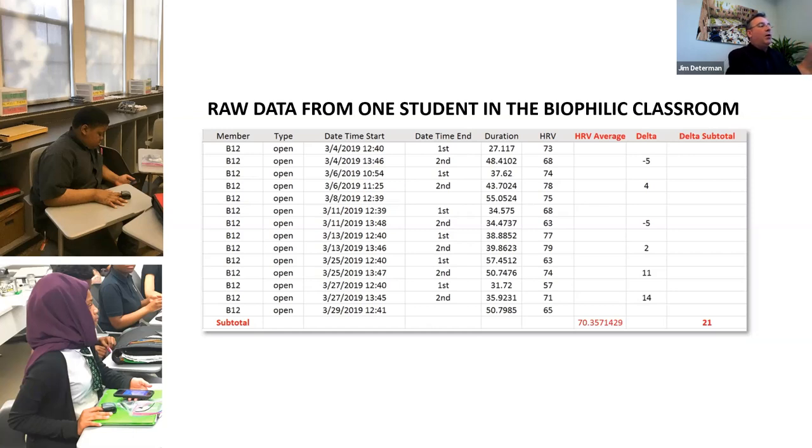So student B12 on March 4th, their first reading was a 73. At the end of class, his last reading was a 68. That's not good for us. That's not proving our point, because that's a negative number. We need that number to be higher in order for that student to feel more relaxed after his exposure to the learning environment. But as you can see, over a month, the 21 there is the summary of the delta for the month. The student was typically positive, less stressed when he left the learning environment than when he entered.